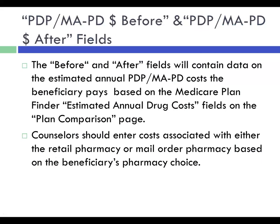If the beneficiary says, nah, I'm still going to go to Walgreens, even though it's $1,000 more expensive, then we can compare Walgreens to Walgreens. Does that make sense? I know that can be confusing, so if you have questions, please ask. Trust me, with this pilot project, there is no dumb question. Whatever you are thinking, someone else is thinking and may just be shy to ask.